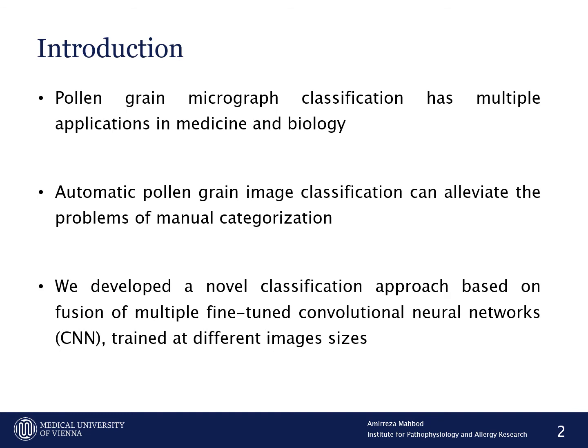Classification of pollen grain microscopic images has multiple applications in medicine and biology. For instance, it can be used for anticipating the onset of pollen-related allergy symptoms. While pollen grain image classification can be performed manually by experts, manual categorization is a very time-consuming and rather subjective method. Thus, using automatic pollen grain image classification methods can alleviate those issues. In this work, we developed a fully automatic computer-based approach by fusing multiple fine-tuned convolutional neural networks, or CNN, that were trained at different image sizes.